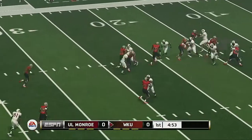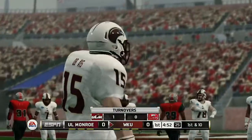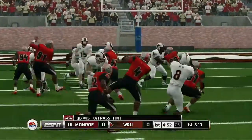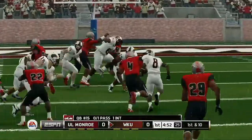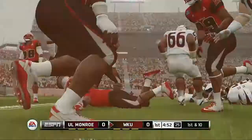Fires quickly and it's picked off. And down he goes around the 19-yard line. Spectacular play there by the linebacker to come away with that interception. I don't even think the quarterback saw him on that play. He was right there waiting for the ball.